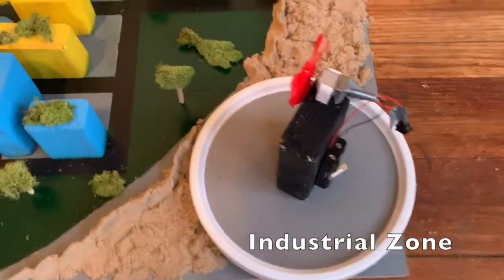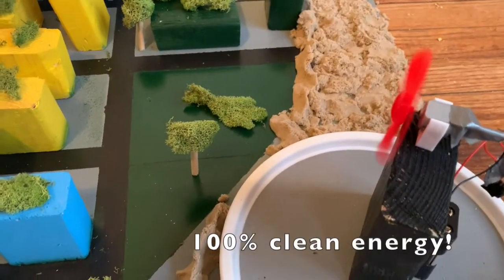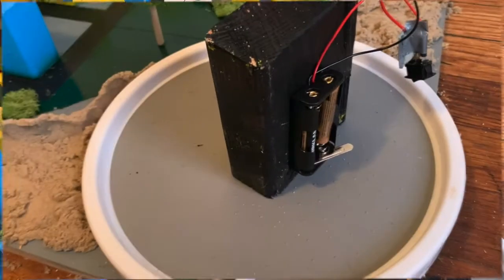This is our industrial zone. In our industrial zone, we have a turntable to make artificial wind to power our wind turbines to power our factories, so we can have 100% clean energy.